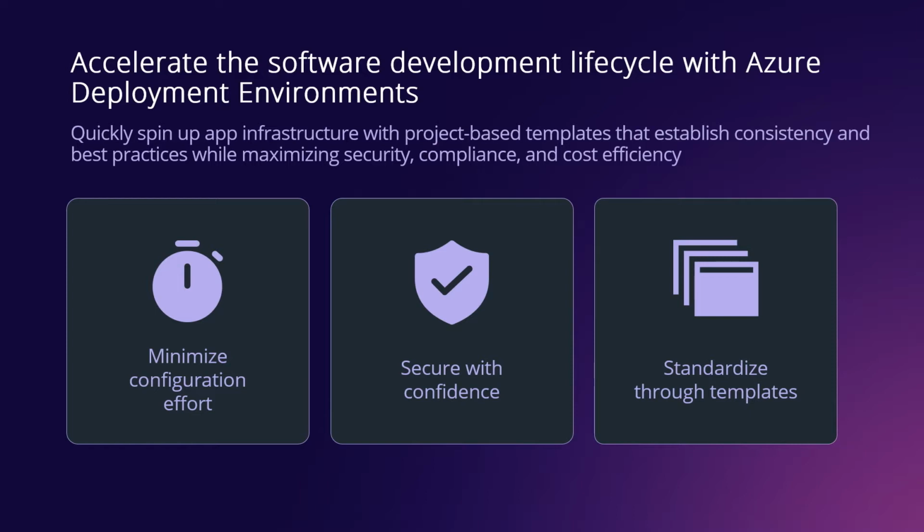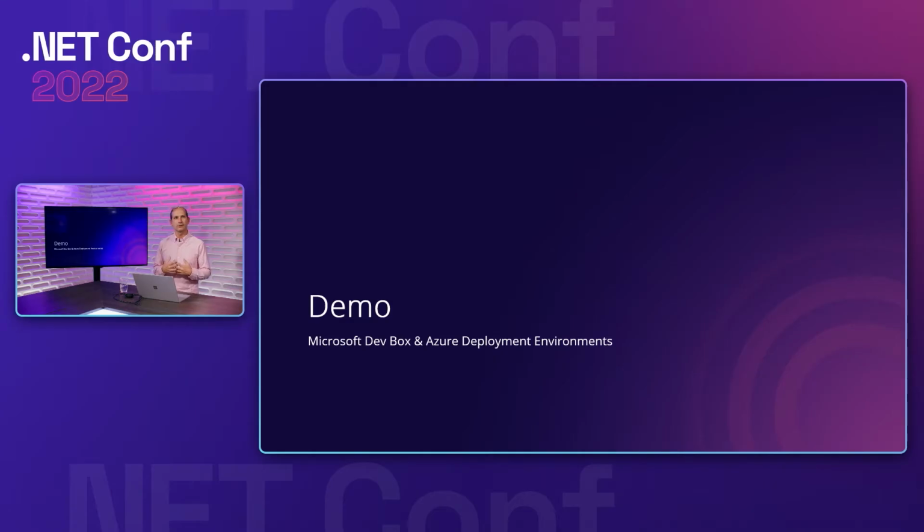You just need to deploy your app into it and figure out how to get your code running. It also takes care of deploying that on behalf of the user. So IT doesn't have to give broad access to the entire subscription. They can have an identity do the deployment on their behalf so that it gets deployed into the right subscription for the right project. Again, developers don't have to think about where their resources need to go. They just need to focus on what they need to build. So let's take a look at a little bit about how this works in DevBox and Azure Deployment Environments.